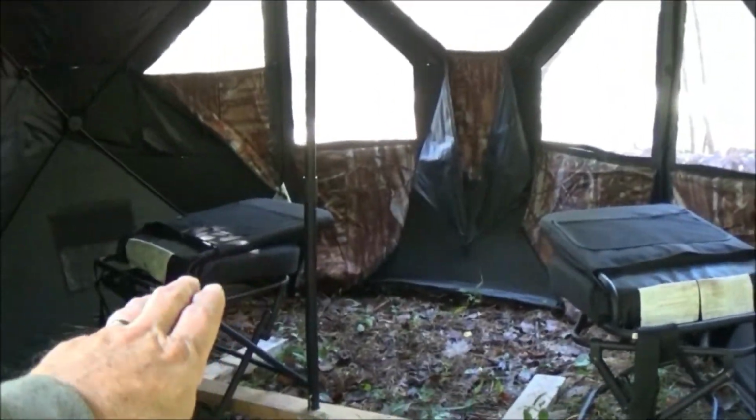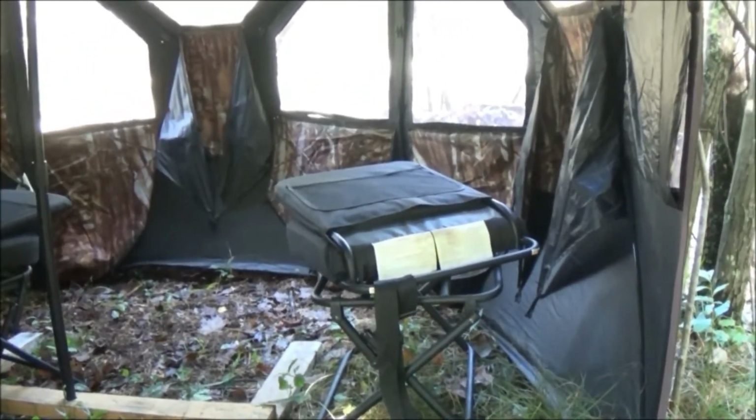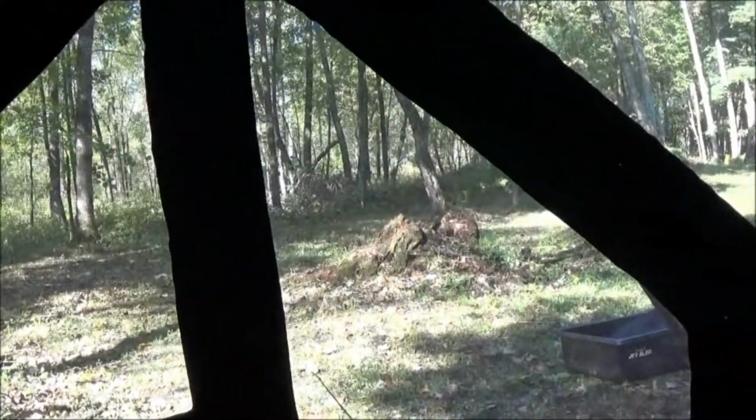Essentially, you're going to have a one-man shooting station and maybe the other guy filming from here or sitting and watching. Let's take a peek here real quick. All right. And then looking out, these are my shooting windows. Looking out over the food plot.